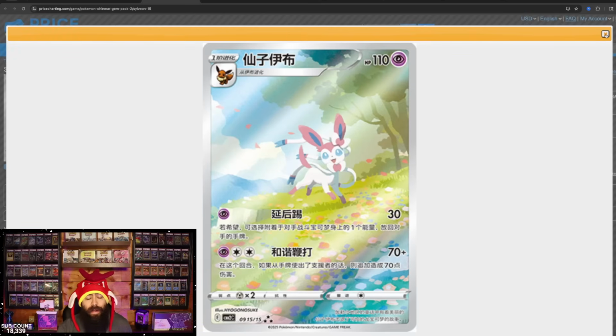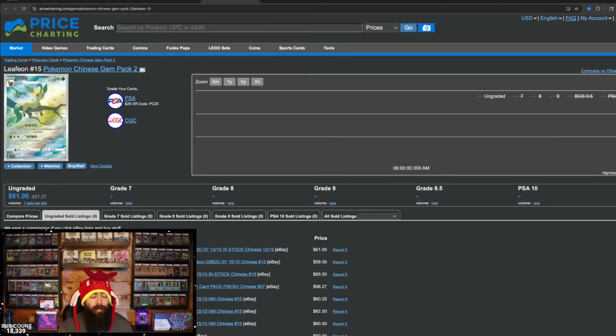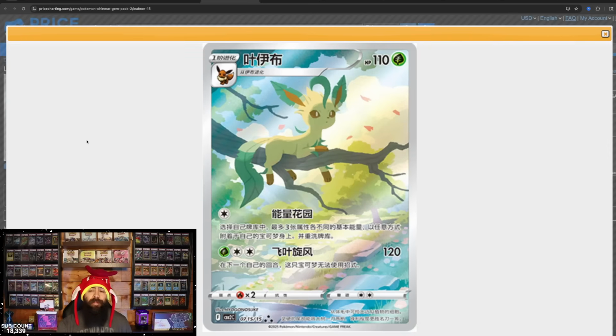But if you're looking to pick up some of these cards, this is currently the price point. I don't know how much they're going to go down. I don't know how much they've been printed. I'm not as informed with the simplified Chinese side of things as I am obviously with English or even Japanese. So it is something worth keeping an eye on.